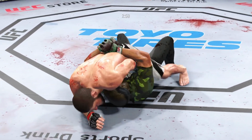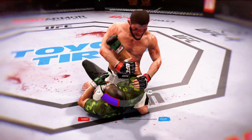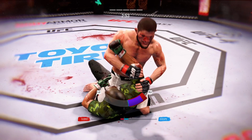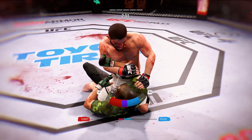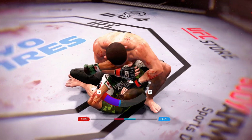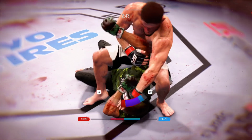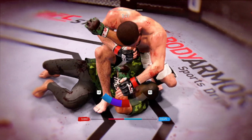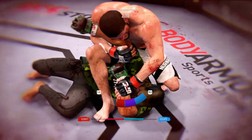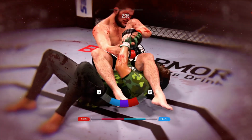Nurmagomedov has got full mount now. Oh, going for the armbar now. That might be tight. He's attacking the armbar now. Continuing to try to manipulate the head here. Now he falls back into the finishing position.